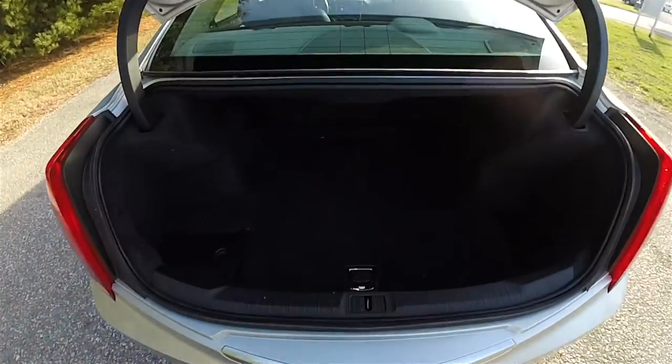All right, and look at the luggage area. It is very nice and spacious for a car of this size.